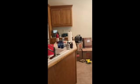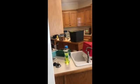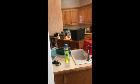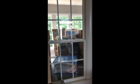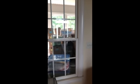My kitchen is looking almost like a kitchen, but it is still very chaotic. This is not what I can function in very well, so I will be busy next week getting some of this put together. There you go. The sunroom is packed full.